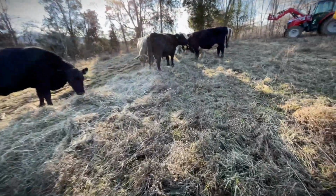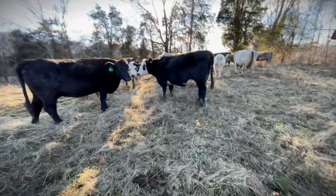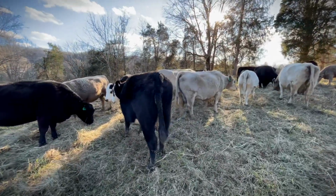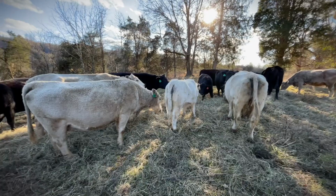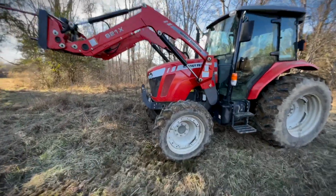And this time of year, the cattle will eat that as well, though. It's not their favorite, it's not their preference, but they will eat it because there's a definite need for nutrition at this point, since the grazing is no longer a viable option as a primary means of nutrition. I'm going to turn this tractor off so you can hear me a little better.